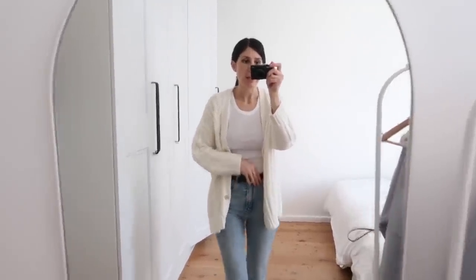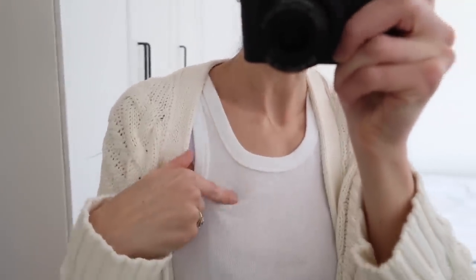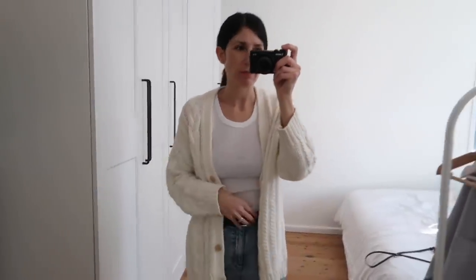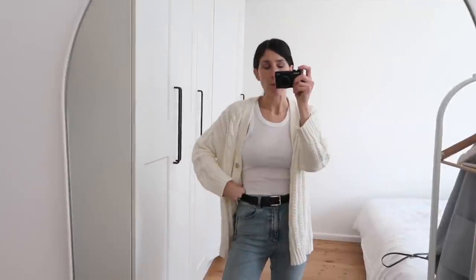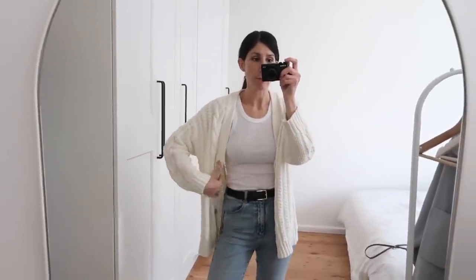So the tank that I'm wearing is from Basic. You will have seen this before. It's got a really beautiful rib texture to it, which hopefully is coming up on camera. It is sheer though, but because I'm at home and I'm wearing a cardigan, I'm not really too worried about it. I'm wearing that in the extra small as it does come up big.